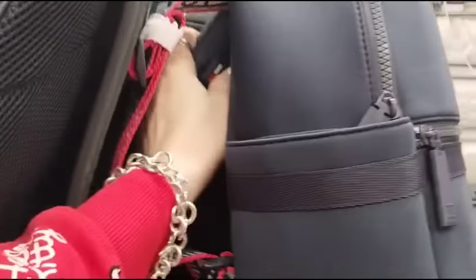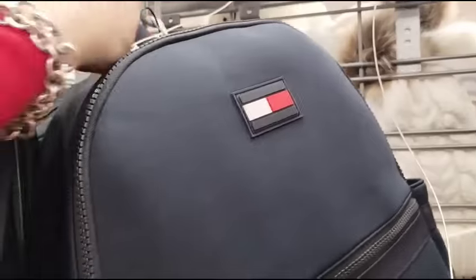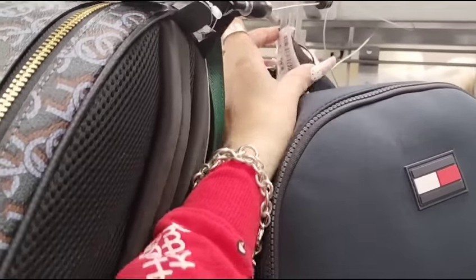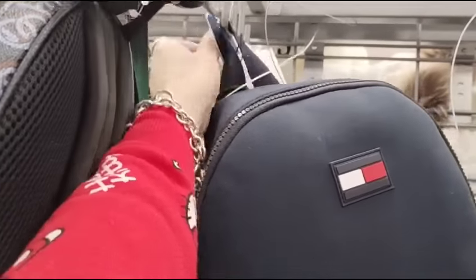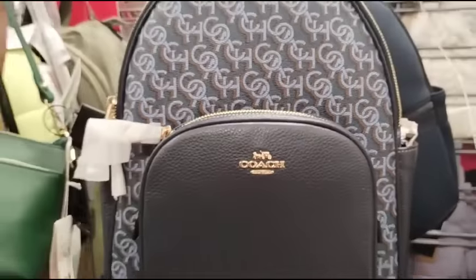All right, I think this is a Coach backpack too. No, this is Tommy Hilfiger and the nylon. Let's see how much Tommy's gonna be. Oh, it comes with a little pouchette. I'm so sorry, you guys, I'm trying to get the prices. $39.99? Yeah. $39.99. But wow, this Coach backpack is everything.